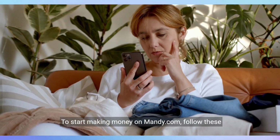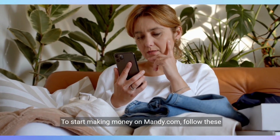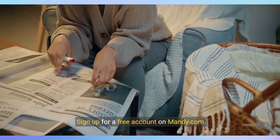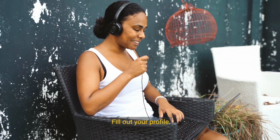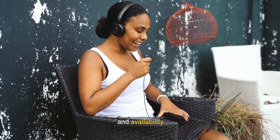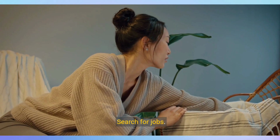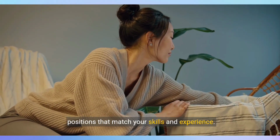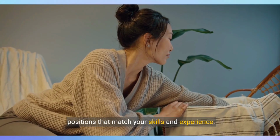How to get started. To start making money on Mandy.com, follow these steps. 1. Create an account. Sign up for a free account on Mandy.com. 2. Fill out your profile. Complete your profile with your skills, experience, and availability. 3. Search for jobs. Browse the job listings on Mandy.com and apply for positions that match your skills and experience.